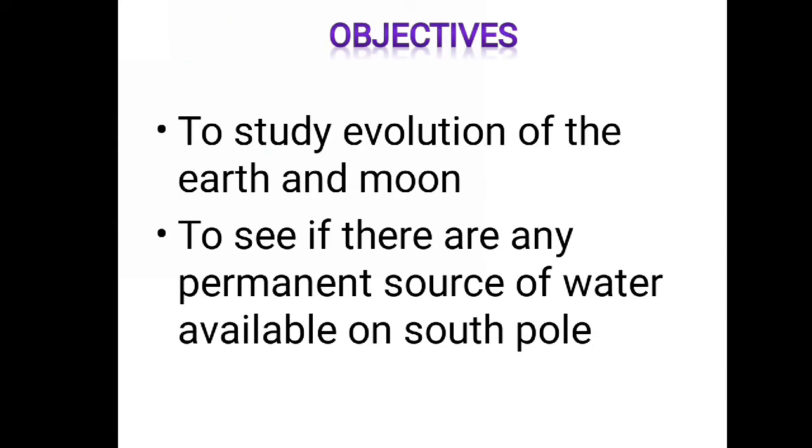Now we'll talk about the objective of this mission. Its objective was first to study the evolution of both Earth and Moon. Secondly, to see if there are any permanent sources of water available on the South Pole, because it is believed that sunlight was not able to reach this side of the moon, and there were many large craters where possible water sources would be available, and because there was no sun, water would be trapped in these craters.